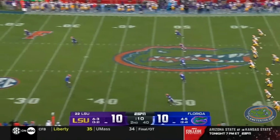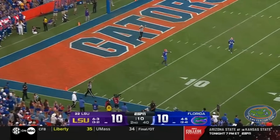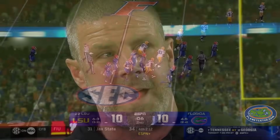So the kick right to left is a line drive, and that ball is hammered. One hop through the back of the end zone. He'll take the snap, and we are at halftime in Gainesville. Let's go down to Tate Casey. He is standing by with Gators head coach Billy Napier.